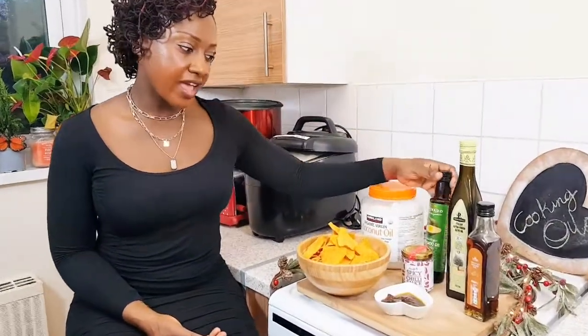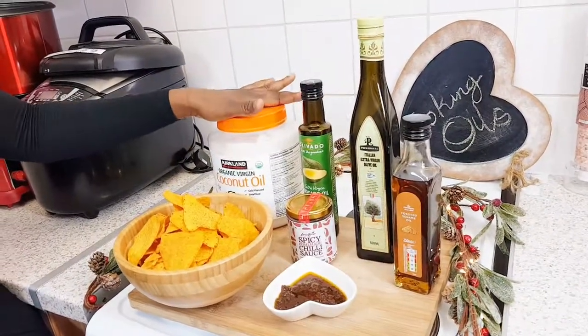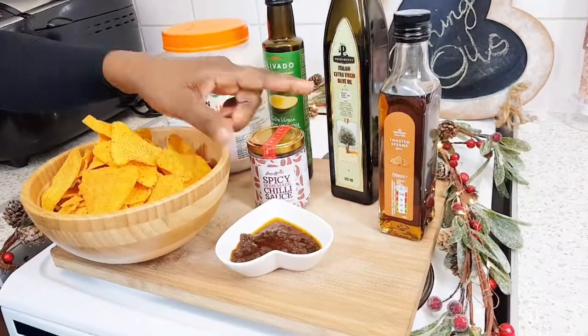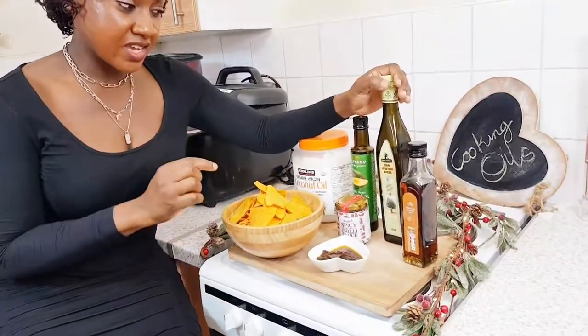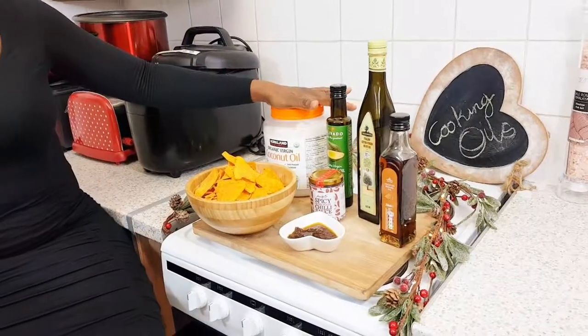So one may ask, how do I identify an unrefined oil? Normally you see virgin or extra virgin. So this is avocado oil, this is coconut oil, and this is olive oil. How to identify it is the word virgin. If you see virgin, it's unrefined. If it's extra, it means it's undergone very minimal processing. So the extra virgin's processing is really minimal compared to just the virgin.